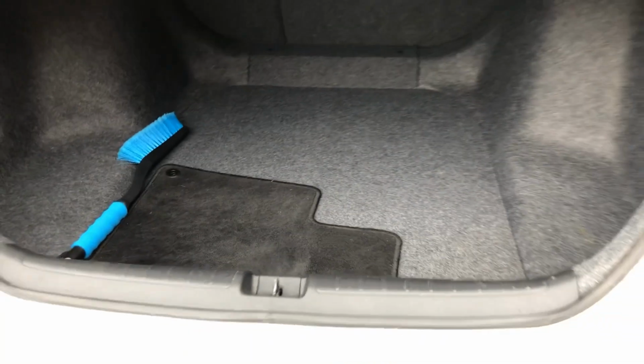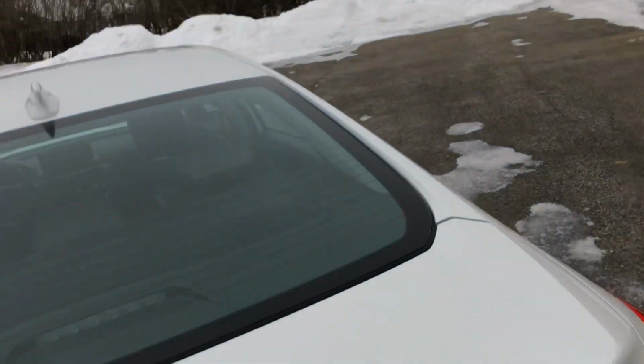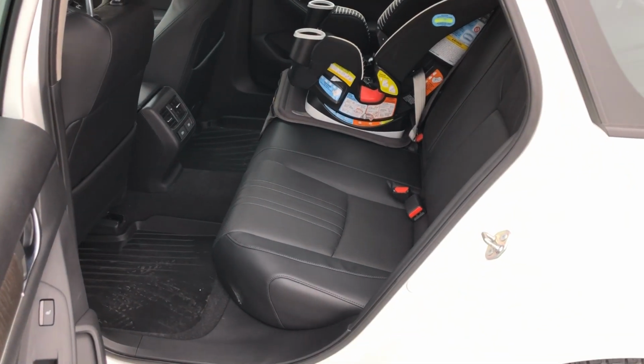It's so very usable, it must be more than that. Anyhow, enough of that. Oh, and contrary to the Insight, there is a handle under there, which they should all have. Look at that. It's a limo. It's a freaking limo. Okay, we're getting in.